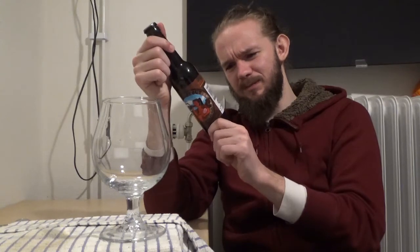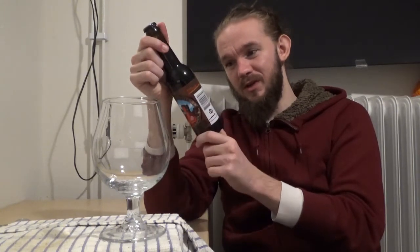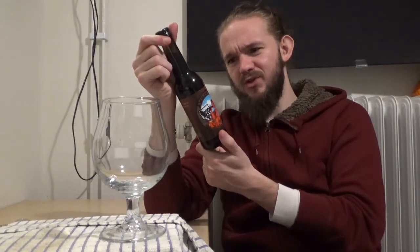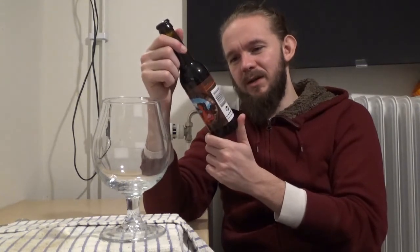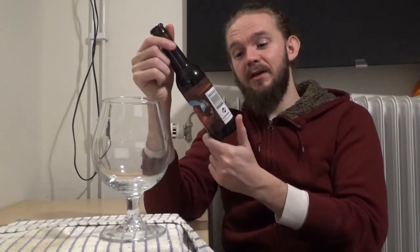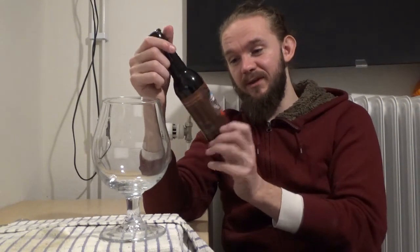It says that this one is best before the 14th of January 2023, so it's quite interesting that you can age a 6.5% stout for that long actually. But as I mentioned to you earlier, 6.5% milk stout brewed with coffee and molasses. So this should be very interesting. And from what I understand, this is a spring release beer. It was a spring release beer in 2020.